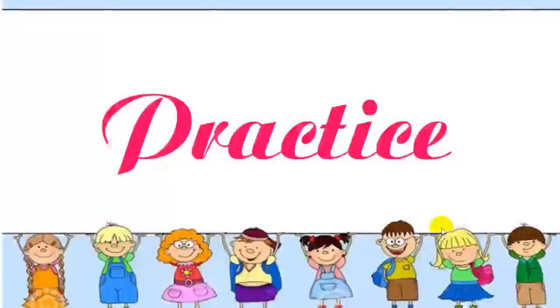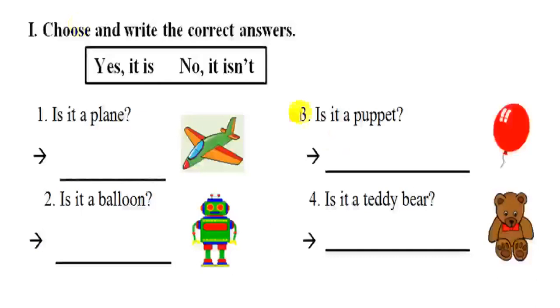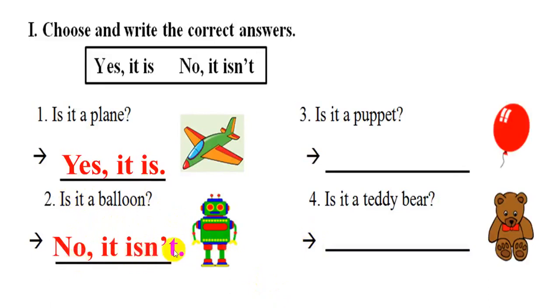Now it's time to write this. Exercise 1. Choose and write the correct answers. Yes, it is. No, it isn't. Now look at the picture. Is it a plane? The answer is... Yes, it is. Is it a balloon? No, it isn't.